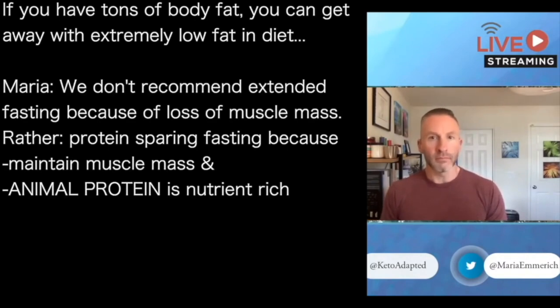We don't like it because you're going to lose muscle mass. Whether you want to believe it or not, it happens. So we are more of, hey, let's hit our protein goal so it at least staves off that muscle loss, maintains muscle, and you get your nutrients in because of how nutrient dense the animal proteins are.